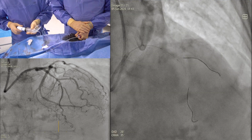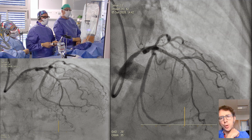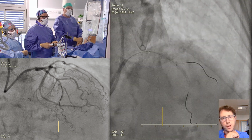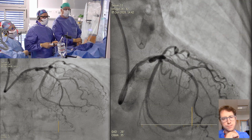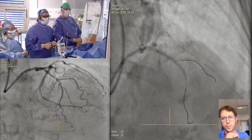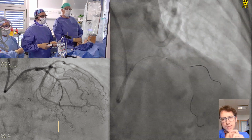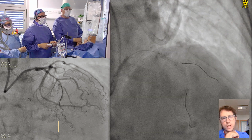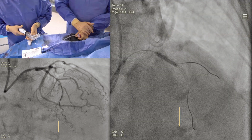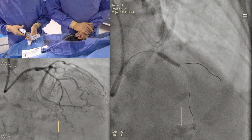Bernard, that's a really important point that you make, that often the jailed wire is used as the landmark, and in fact it is never accurate because it's placed on the outer wall of the bifurcation. So you're placing that distal marker onto the carena, right? Yes, that's right. So 14. 14 is okay.